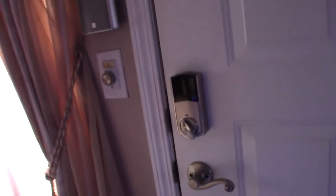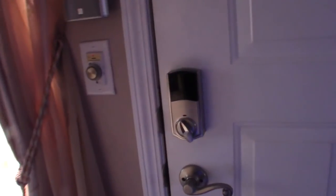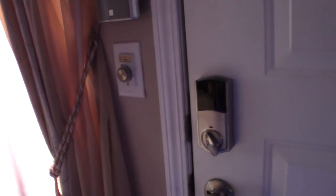Here's the opposite side of the Z-Wave deadbolt. You get about a year of battery life with a Z-Wave deadbolt, which is great because you don't have to worry about charging it. And Z-Wave is just another great protocol to get another device off your network. The more devices you put on your Wi-Fi network, the more of a strain and the more access points you need to have, which I've explained in another video.